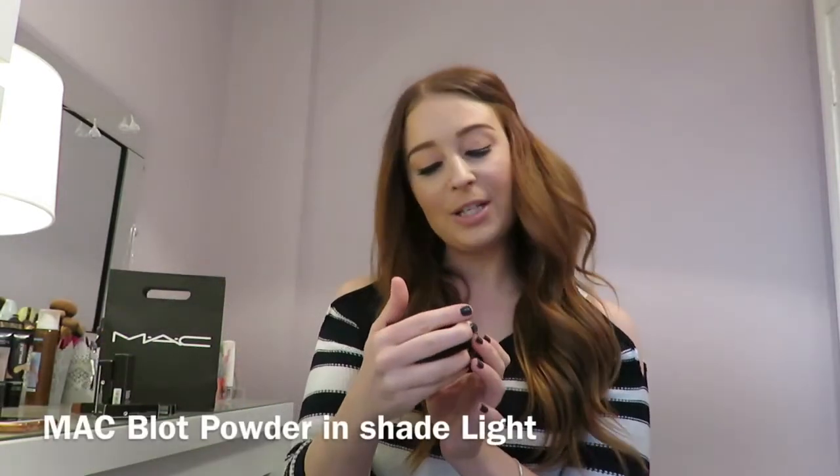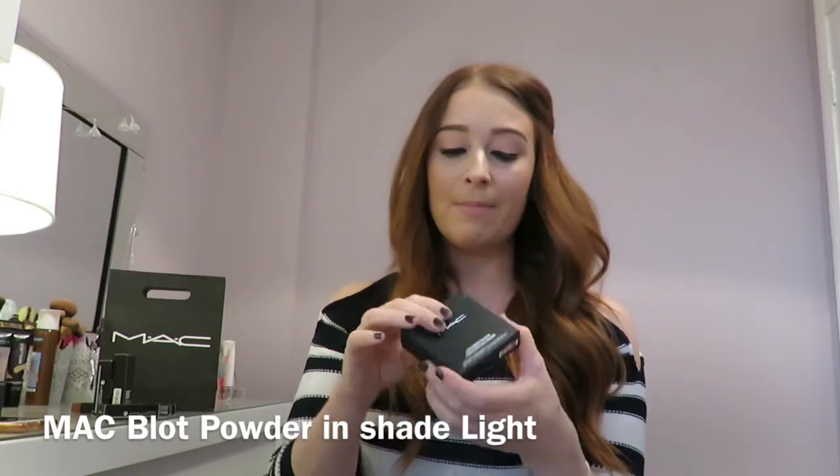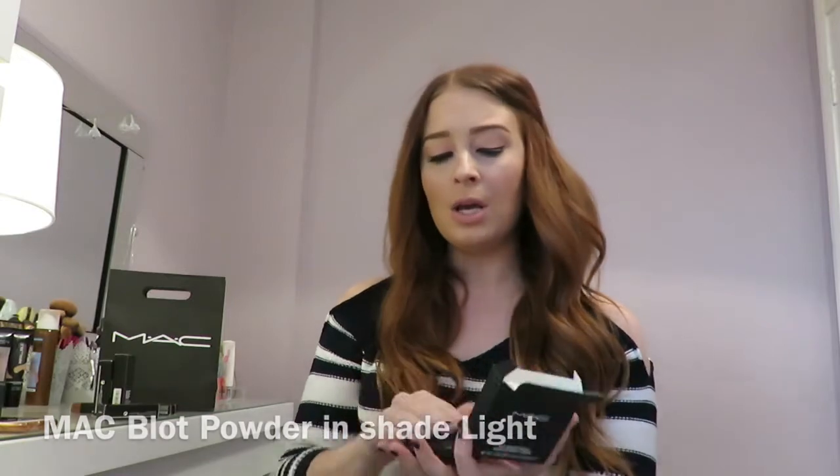Okay, so the next product that I picked up from MAC was the Blot Powder. I have always had one of these in my makeup bag. I don't tend to use any of the MAC powder foundations, so I will normally set my makeup with the Laura Mercier, or I'll set it with the Rimmel Stay Matte foundation, the powder one. But I love having one of these blot powders in my handbag.